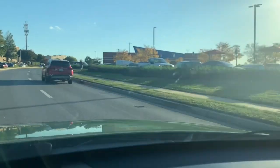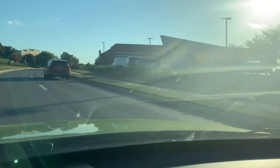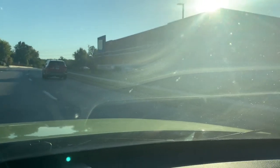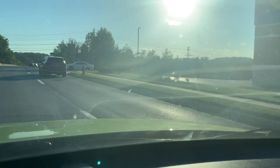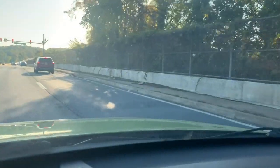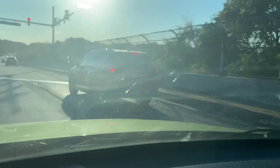There's some more shopping areas on the way. Going to Outback Steakhouse. Like I said before, not a free breakfast. So there's an IHOP over there that you can go to, and then there's Chick-fil-A back there. So there's some places where you can go for breakfast, and it's right off the freeway.